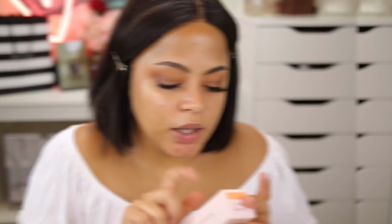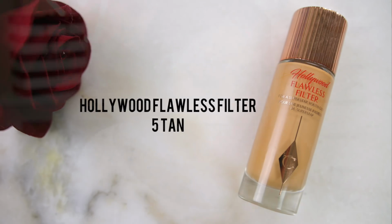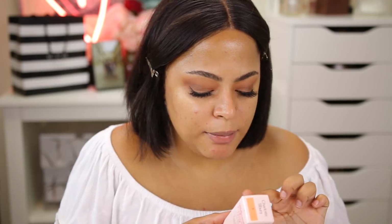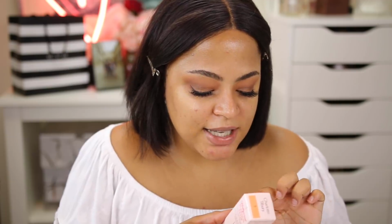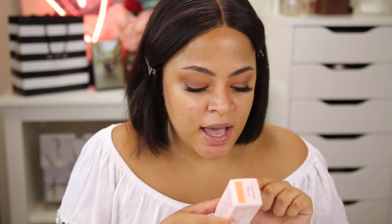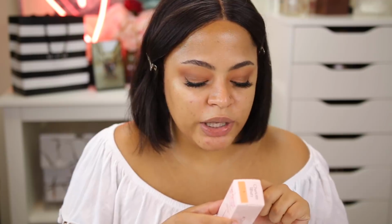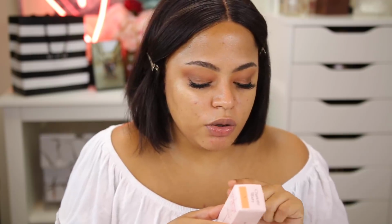So I got the Hollywood Flawless Filter for Superstar Youth Glow, and I got it in the number 5. And this says that a future has arrived. Hollywood Flawless Filter, the magical new flawless filter for the best skin of your life, enriched with lamellar filler, which acts like a digitally enhanced filter for your skin. I'm here for that. It soft focuses, perfects, and illuminates for a dewy, flawless Superstar Youth Glow.